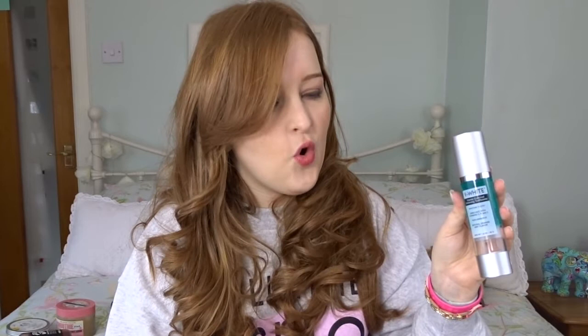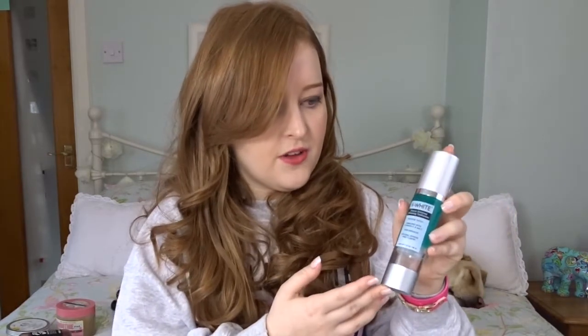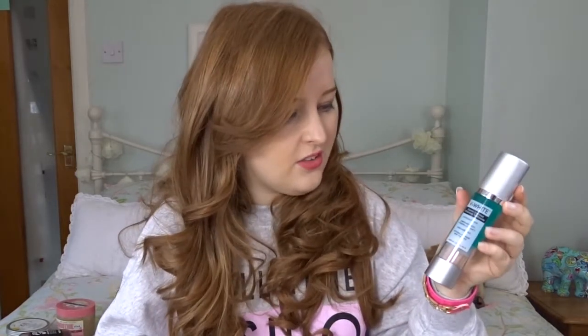I mean, this might be a bit too much TMI for you guys, but before I used this I had a lot of problems with bleeding gums, and then when I started to use this I found that they had drastically improved. It's quite pricey, it's in the region of £20, but it is well worth it, and not only that, it is a whitening treatment as well, so you can see why it is that much.